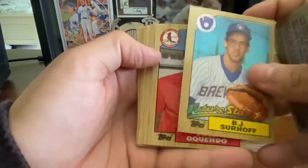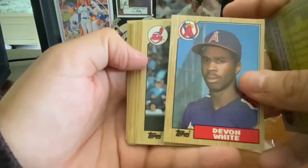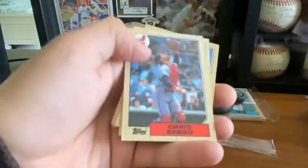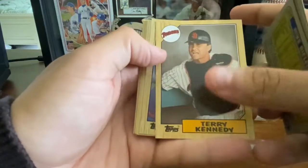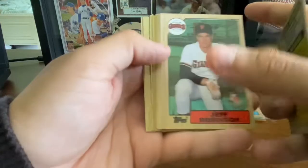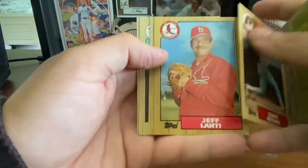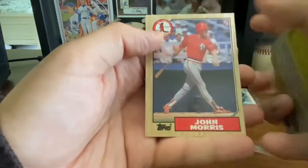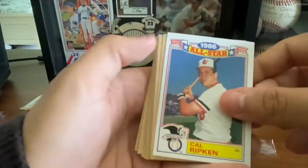BJ Surhoff. Devon White. I believe this is the Devon White rookie card here. More famous for his time with the world champion Blue Jays in the early 90s. Davey Johnson, manager of the 86 World Series Miracle Mets. This rack pack's got another Ripken here in the front.